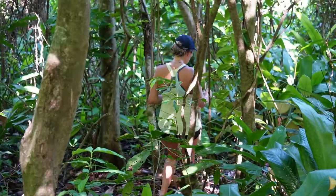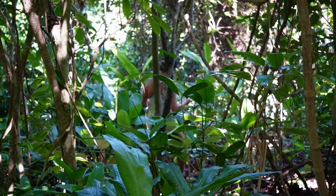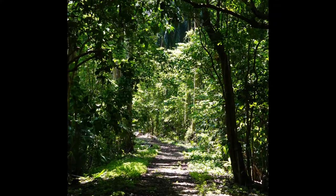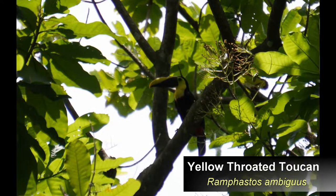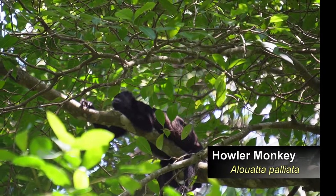We enjoyed jungle walks through the jungle surrounding the abandoned U.S. military base Fort Sherman. The base has been abandoned since we gave back the canal, and the jungle is slowly overtaking the buildings. On our last hike, we spotted the yellow-throated toucan, my Mayan spirit animal that I've been searching for since Guatemala, and howler monkeys, which are considered the loudest land animals in the world.